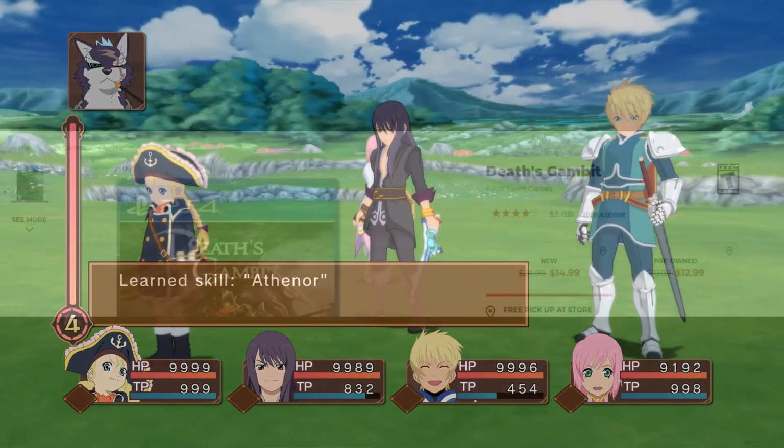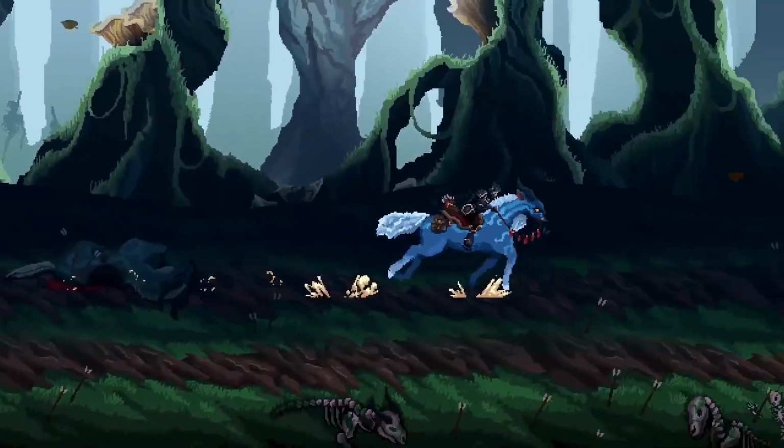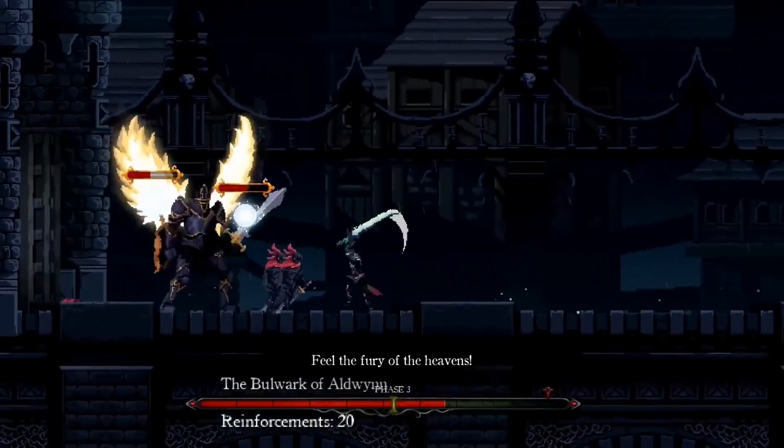And lastly, I do want to note that you can get a physical copy of Dead's Gambit at GameStop for $14.99. Great buy for Dead's Gambit. The physical copy typically goes for $25. The game itself is really good, more so known to be a downloadable title. However, it is a very challenging game.